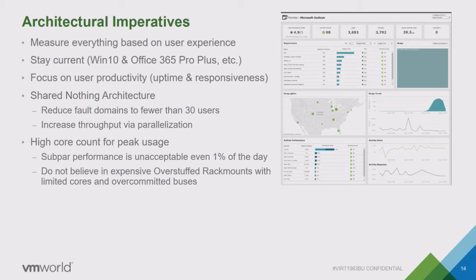We don't believe subpar performance is acceptable even 1% of the day. If you believe that 1% of the time it's okay to bottleneck through something, and you figure that there are 2,000 hours of a user's time in a year, that means 20 hours of the year they reach some subpar performance. And if you reach that subpar performance 20 hours of a year, the user remembers those 20 hours and says your VDIs suck. Pardon the word, but it's just general. People don't like even 1% of the time to run slow because you bottleneck through something.